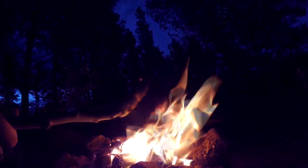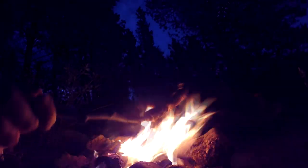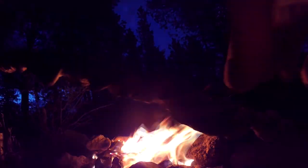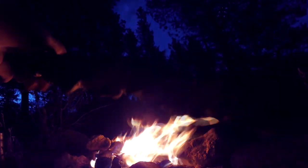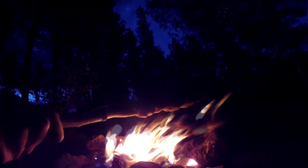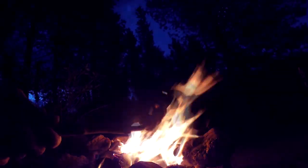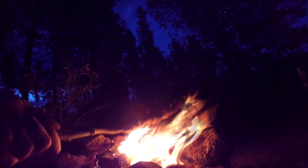Okay, so it's only been maybe 3 minutes, and just touching it to the fire here, rolling it around. It feels like bread. It smells real good. I think it's still a little bit raw in the middle, so I'm just gonna cook it a little bit longer. I'm in no rush. I am out in the middle of nowhere, at about 9,300 feet elevation.